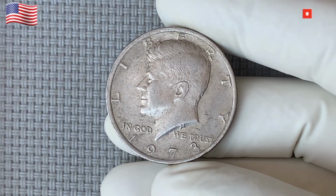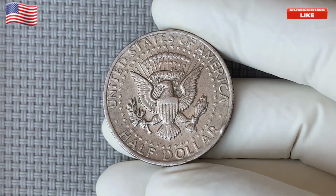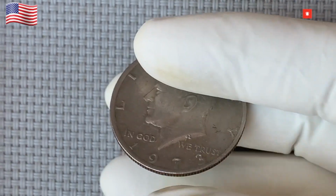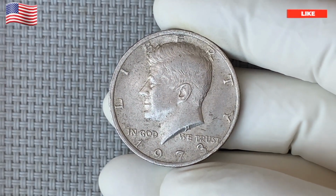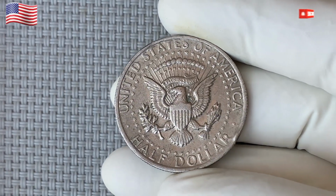As mentioned earlier, the 1973 Kennedy half-dollar was struck at both the Philadelphia and Denver mints. While both are relatively common, Denver minted coins tend to be slightly more valuable due to their lower production numbers. The D mint mark is a key indicator for collectors when determining a coin's rarity, and the demand for these Denver minted coins has steadily increased over the years.